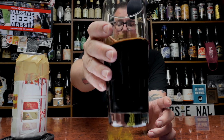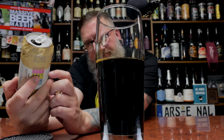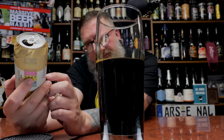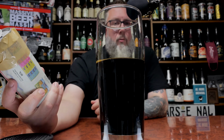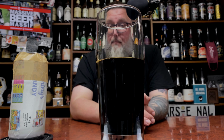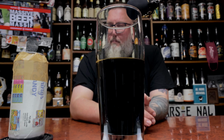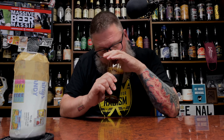Here we go. Mystery beer time. Stout. Awesome. Reese's. It's only $19.99 for a two bunny pack of Reese's, by the way, wherever this is. A lot of Easter stuff. Anyway, not much of a head left on this. So, are we dealing with an aged stout? We're dealing with a barrel-aged stout. Blue blocker. Look at those legs. It's a good nose. Pastry.